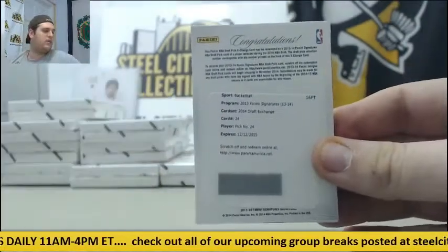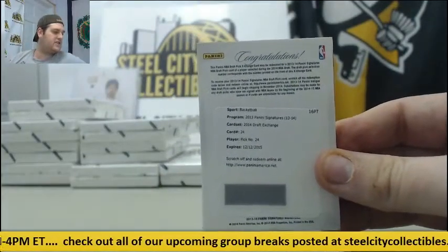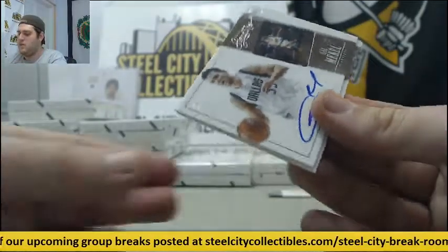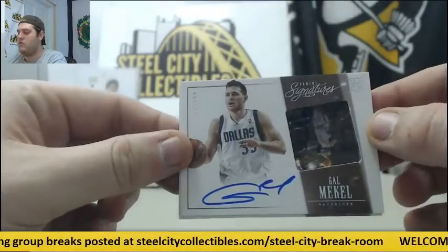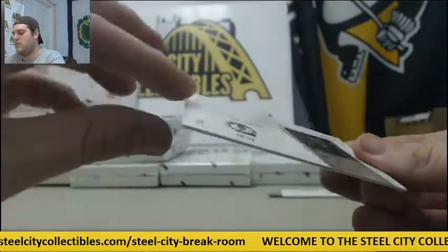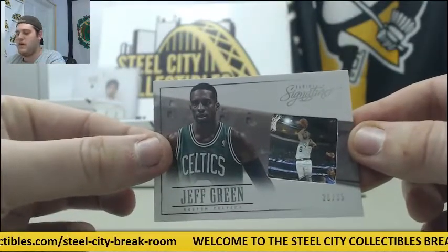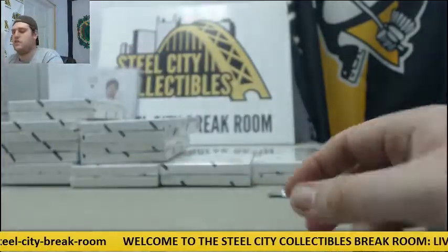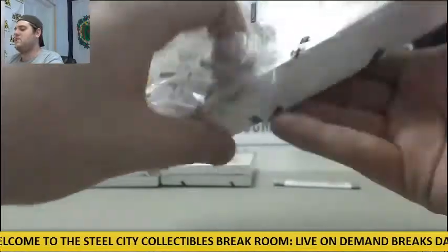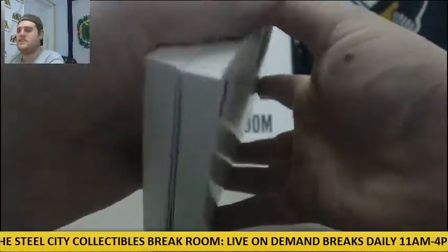Pick number 24 right here. That is Shabazz Napier for the Miami Heat. For the Mavs, Gail Meckel, rookie card out of 249 auto for Dallas. And for the Celtics, Jeff Green, 28-35. We'll have another one of these cases up. Really fun break. A lot of nice hits in here.